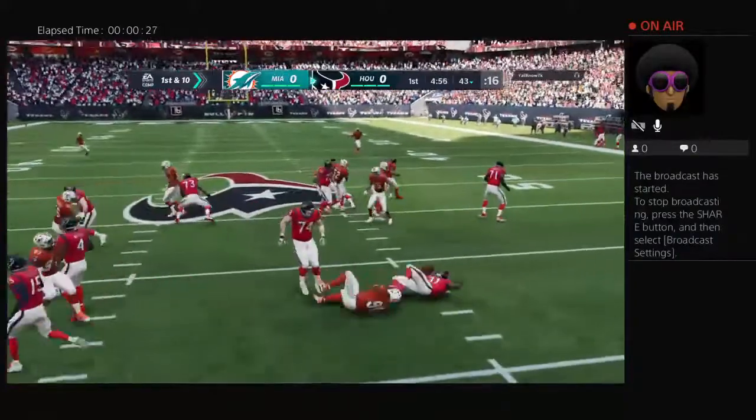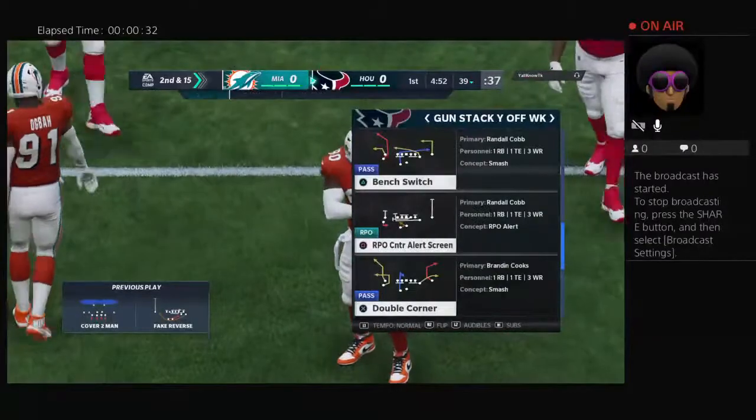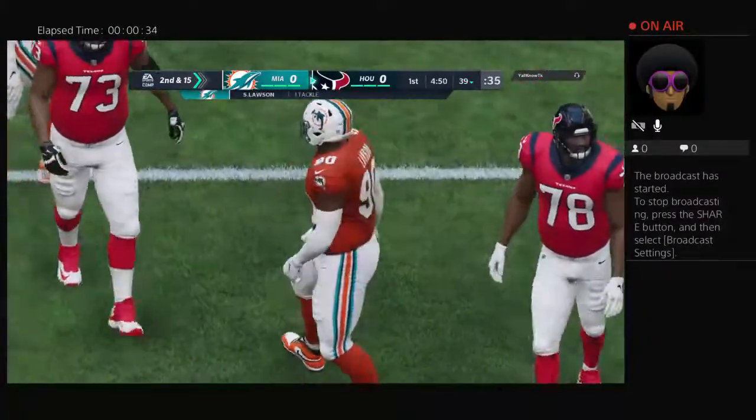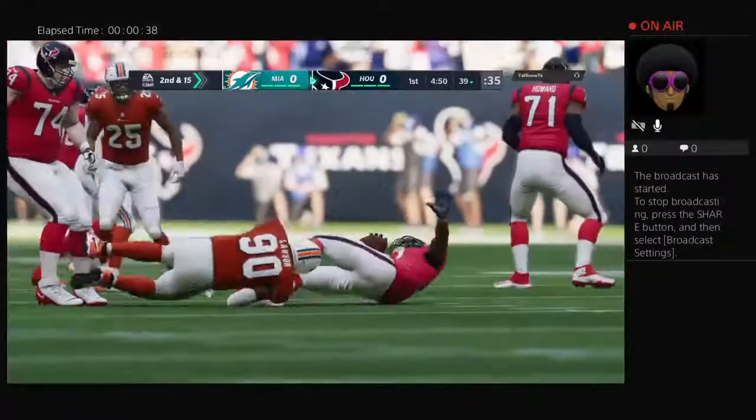They'll run for the first time with Johnson. And the play goes nowhere. Losing yardage back near the 40 at the 39. It was Shaq Lawson there. He'll get credit for the tackle for loss.